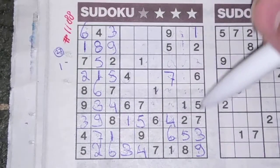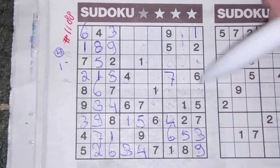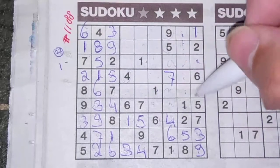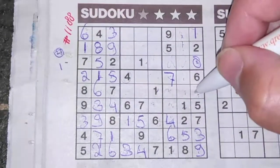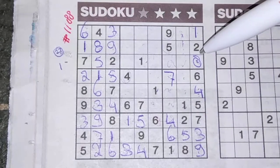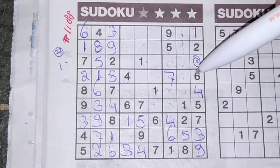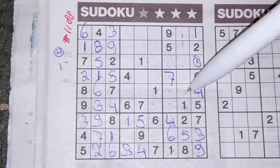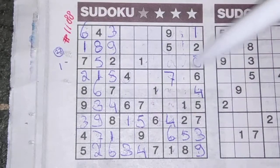Two numbers left in the last column. Those 2 numbers are the 8 and the 4. We see here an 8. No 8 there. 8 should be here. The 4 goes in there. Then, how about, yes, in this big square.